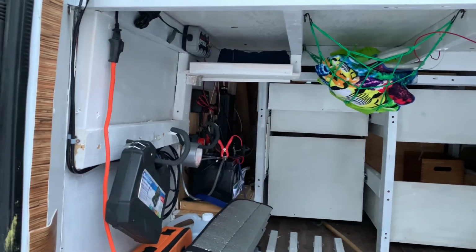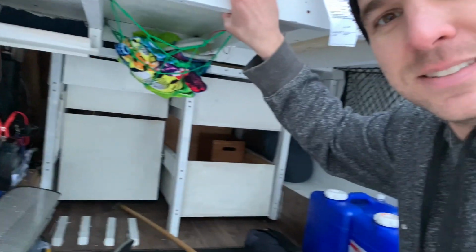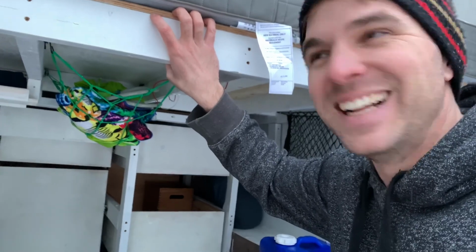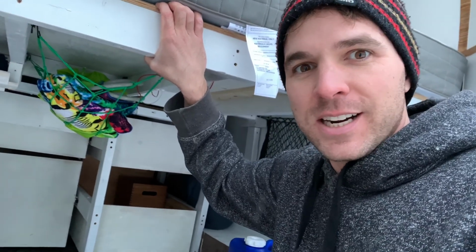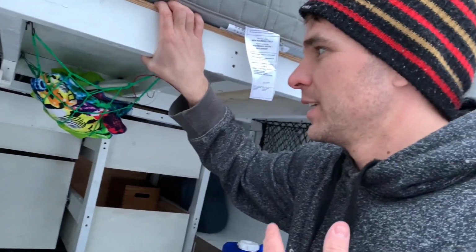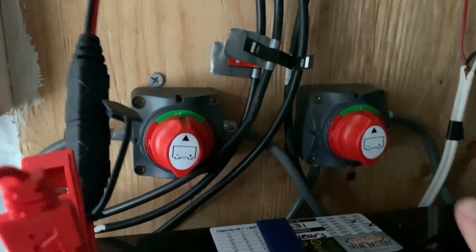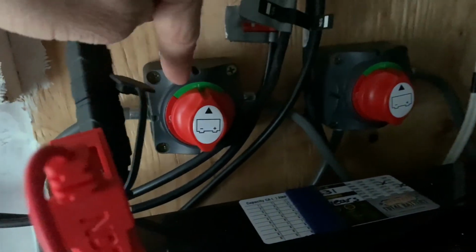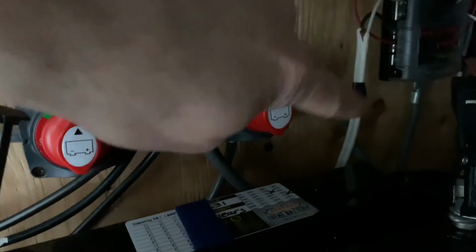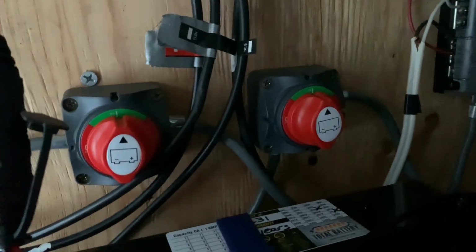Back here, we do have the electrical system. Honestly, just don't mess with it. Just don't do anything. If there's a problem that you can't solve up in the living area, give us a call. However, the one thing that I will point out to you are these 2 red knobs. So right now we can see that they're pointed to the green, which means they are on and ready. Same here. This is our 12 volt and this is our inverter. In the case of an emergency, shut them off.